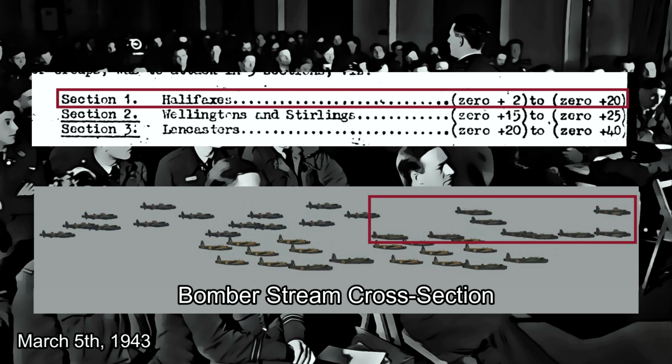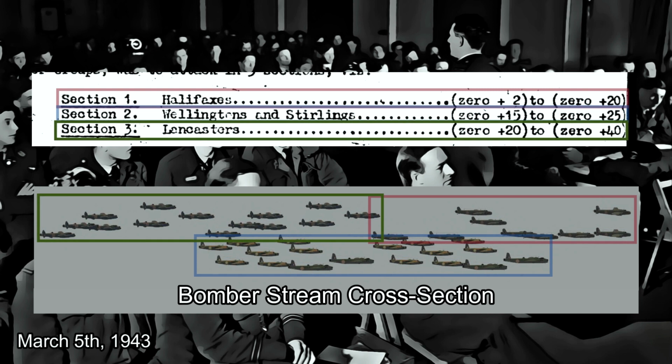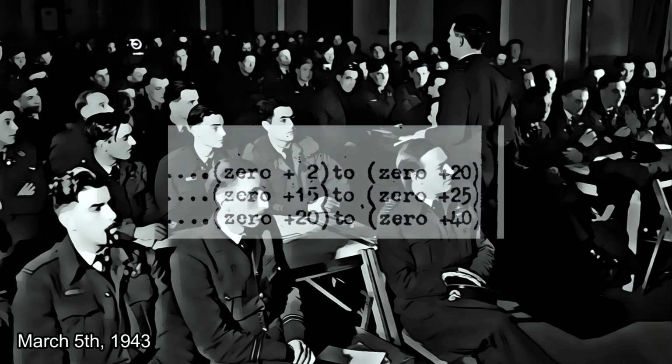94 Halifaxes of 4 and 6 Group will attack in the first wave, bombing from 2102 to 2120 hours. Next, 52 Sterlings and 131 Wellingtons from 1, 3, 4, and 6 Groups will attack in the second wave, bombing from 2115 to 2125 hours. Last are the Lancasters, 157 of them from 1 and 5 Group, bombing from 2120 to 2140 hours. All 442 aircraft are to bomb within 40 minutes, one bomber dropping its ordnance every 5 seconds.